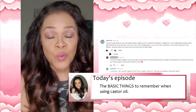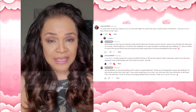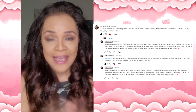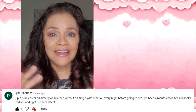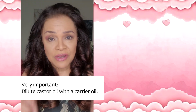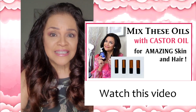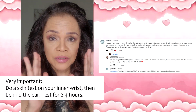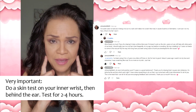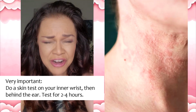So the one thing that I just wanted to make clear with everyone is that castor oil is really amazing. It's very potent, so it tends to absorb whatever is around it. And it has ricinoleic acid, which is a property that, as far as I know, allows the oil to permeate through the skin. What's very important to note, though, is to mix castor oil with a carrier oil or an essential oil. Don't put it pure on your face, because, at least from my experience and from those that have contacted me, those that used pure castor oil on their skin, especially on the face, never mind the arms, had some allergic reactions. Not everyone, though, a very, very small percentage.